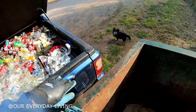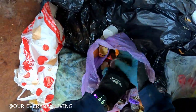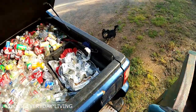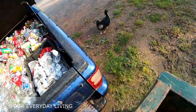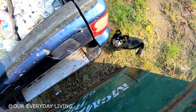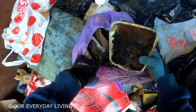Oh, g'day, doggy. What you doing, doggy? Woofy, woofy. Hey, woofy. You're a cute little doggy. Where'd you come from? What's the matter? Woofy, woofy. The owner's probably looking for you.